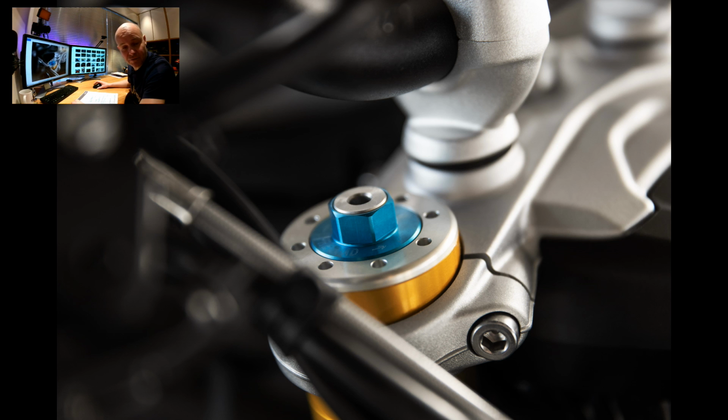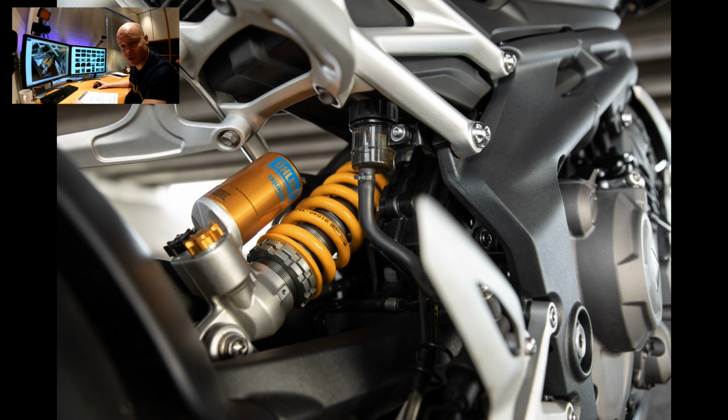Here we see the adjuster of the front suspension, the Öhlins suspension on the front. And then a shot of the Öhlins on the back. Absolutely top quality cycle parts, as I say, on the bike now. Looks lovely on there. And wouldn't that look good if it was a black and gold version of the bike?